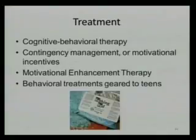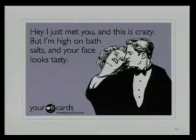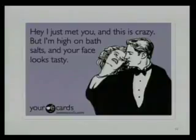Treatment, a little bit better with this because I think the media's really focused more on it. So there's more cognitive behavioral therapy. There's contingency management or motivational incentives. There's motivational enhancement therapy. And a lot of this, they do a lot of behavioral treatments that are geared to teens. It's one of my favorites.